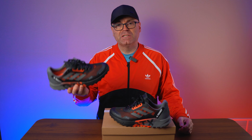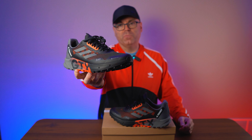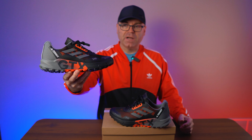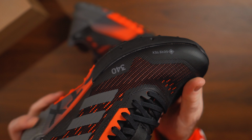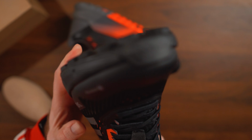What I really like about these, aside from the beautiful colorway, which I think is awesome, that combination of black, gray, red, and orange fading to gray, it really looks nice. They have a couple of other colorways on their website, and I managed to grab these straight from Adidas right around Christmas time. They had big sales, so I was able to get these under $80. Normally they run around $160, which is the premium tax for Gore-Tex branding and materials.